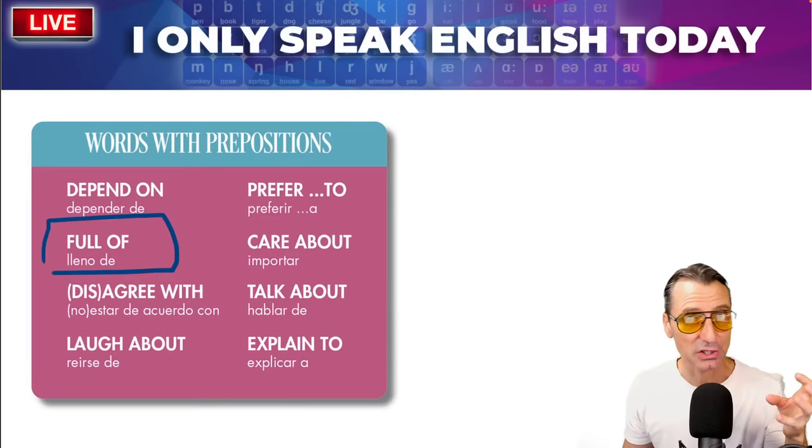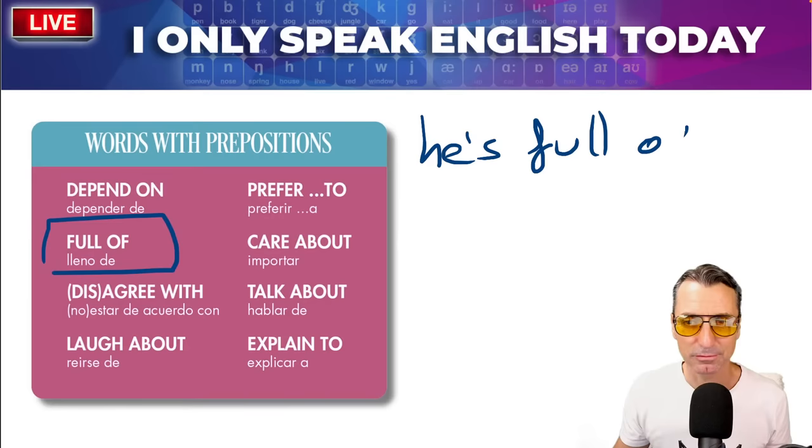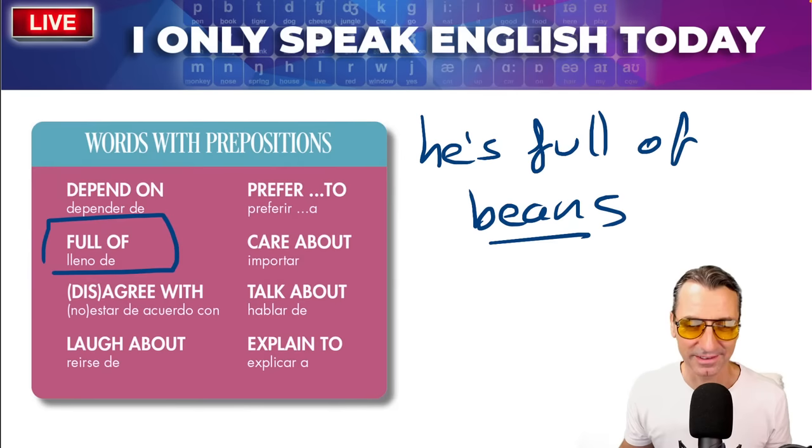Okay, so full of. We have an expression in English: he's full of beans. Beans are very common in the United Kingdom, especially, and the United States as well. They come in tomato sauce, little beans. If you're full of beans, it means that you're happy and energetic and excited. You haven't tasted them. They're delicious.